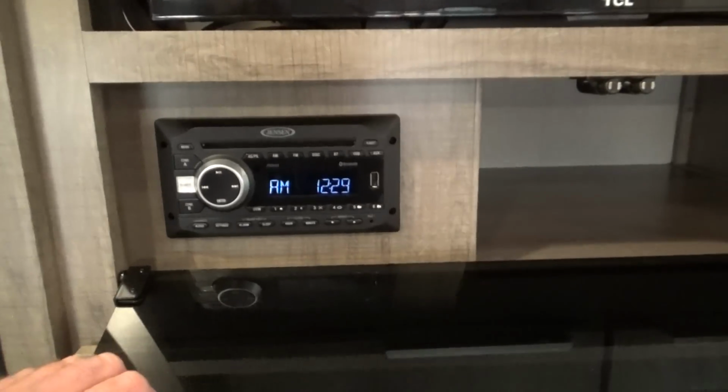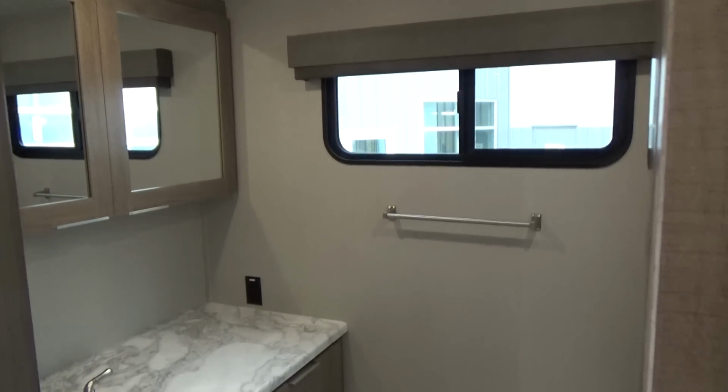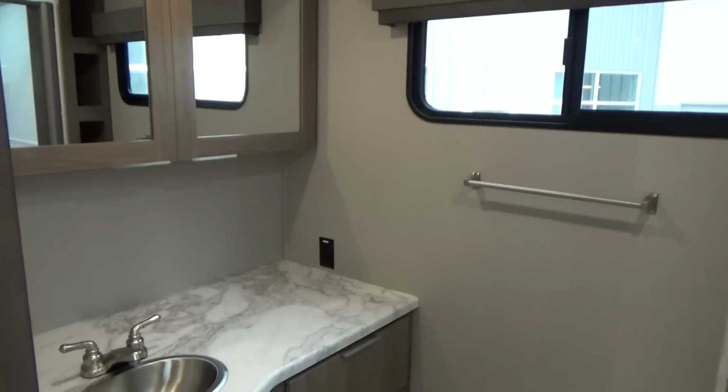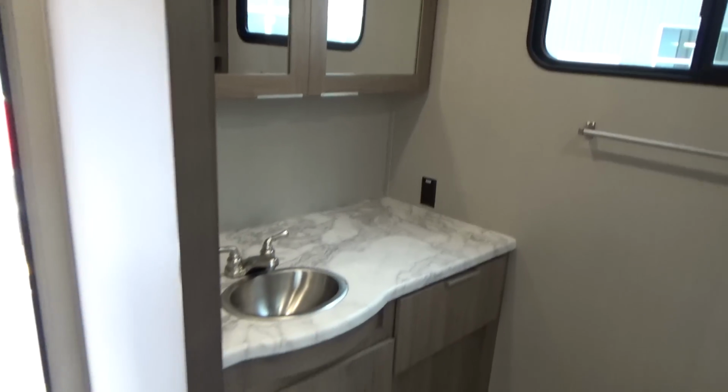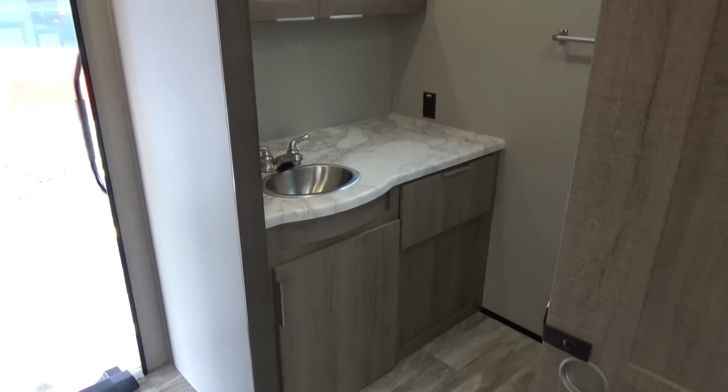Okay. DVD player, Jensen style, very good quality, designed for mobile use. That's all hidden in behind here. Bluetooth capability. And the 2600 RB has a beautiful bathroom. This bathroom has been the reason why many people have taken advantage of this trailer. It's right beside your entry door. When your slide out comes in, you're not blocking off access to your bathroom.